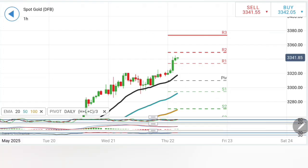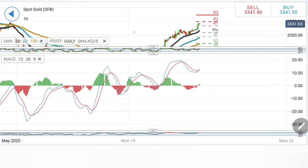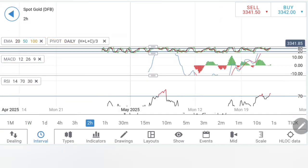Moving averages are trading with divergence and bullishness. Stochastic is overbought here. MACD, after a bit of retracement, is again crossing over here, and it is delivering waves, so possibly this could take it to the highs. The RSI is again entering into the overbought zone.